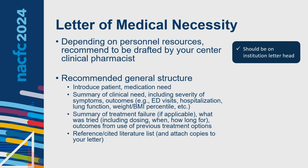So what was tried before and what came of that? So they tried medications X, Y, Z, but unfortunately their outcomes were such and such. And so previous use of this showed the most promise for this patient and reduced their blah, blah, blah. And then killing them with literature. So any citations that you can provide, not only citing the literature in the letter, but also giving them copies, because they love stacks of paper, so they can't say, well, we can't read the article, we don't know what it says. Well, here, let me give you a copy and highlight the sections that are pertinent.